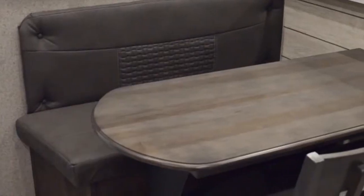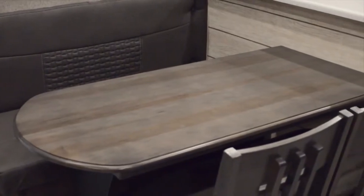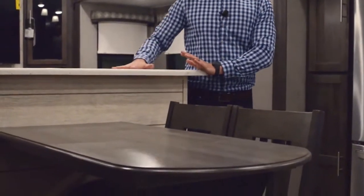So a couple things that I love about this is, first of all, you got this killer bar height dinette. You got a ledge right here for drinks, appetizers, whatever it might be, because this is an entertaining space. So you've got this really cool area right here.